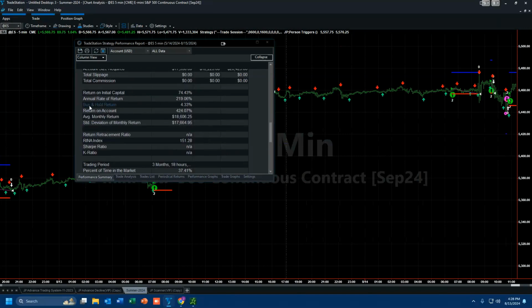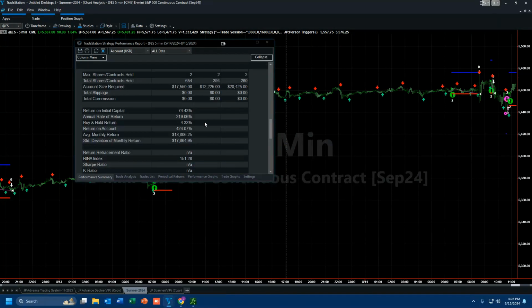If you bought the E-mini futures on May 14th, when this strategy was back tested for the last 90 days, you have a buy and hold of 4%. The return on capital on this platform is slightly better at 74%, and a return on account, which is because of margin that was used in the positioning, was 424%. So obviously a lot better than buy and hold.